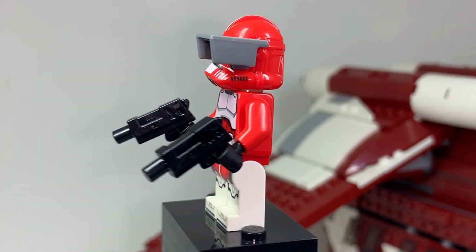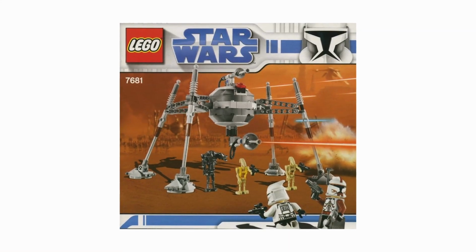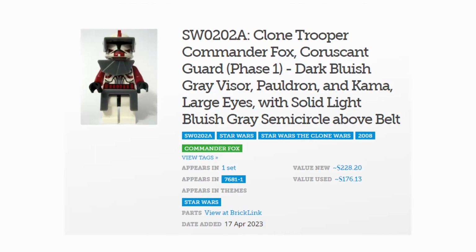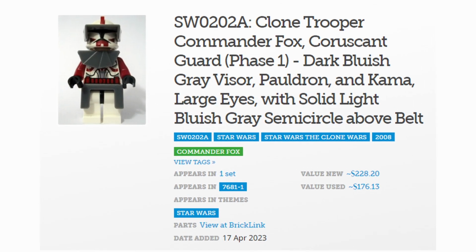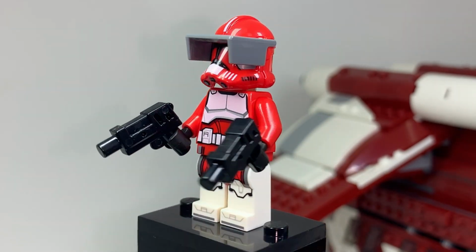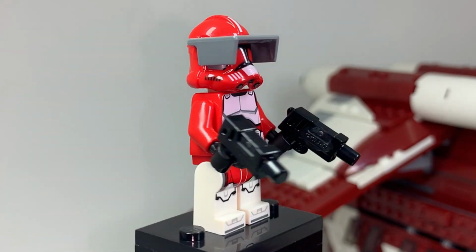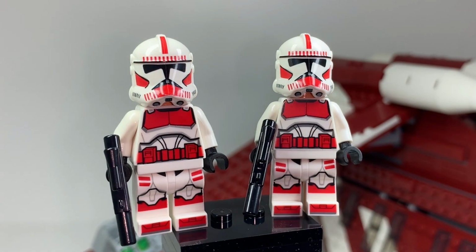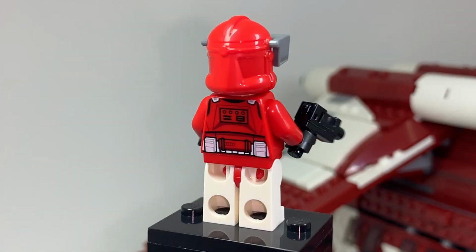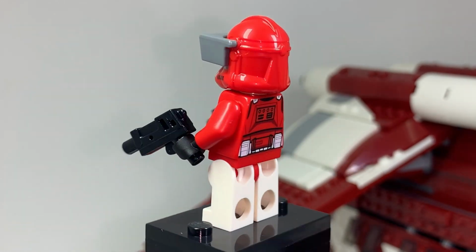And here we move on to some fumbles really. This is Commander Fox, who previously released in a 2008 set with the Separatist Spider Droid. That set's currently worth around 600 NZD, and funny enough, Fox is worth around 228, so a much needed remake. I really like it when clone leaders are made into minifigures to help really make them stand out amongst the other soldiers. His armor here is red with some white additions. The shock troopers that are included in this set have white armor with some red additions. Unfortunately though, the white just looks god awful here. It looks pink and it is not even close to being red. It doesn't come across as good at all.